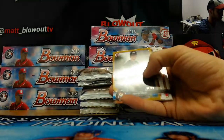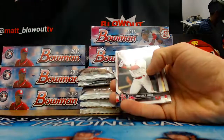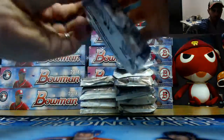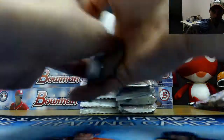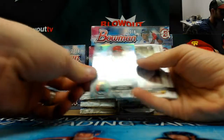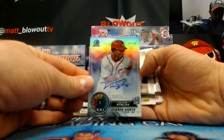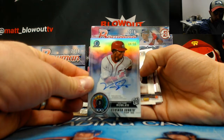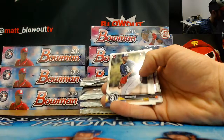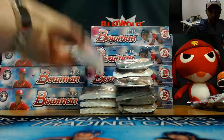I'm gonna start off with a little Trevor Rogers gold paper, number 250. The Marlins. Nice hit right there. 450, Victor Robles, Bowman Scout signatures. Nationals, go to AJ. Sweet piece right there, man. Nice. Good start.